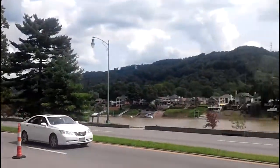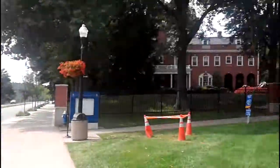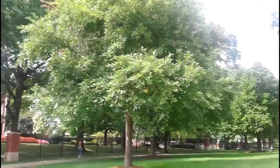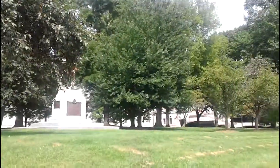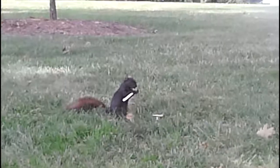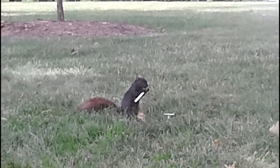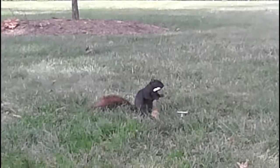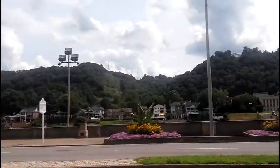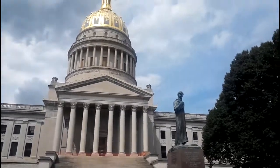Here we see the Canal River and Canal Boulevard and a bunch of trees. And now we see a Civil War soldier and one of the black squirrels that runs around here. So a whole bunch of these guys. They're not your typical gray squirrels. Now here's that great big statue of Lincoln, like the one that we saw inside, except it's so much bigger.